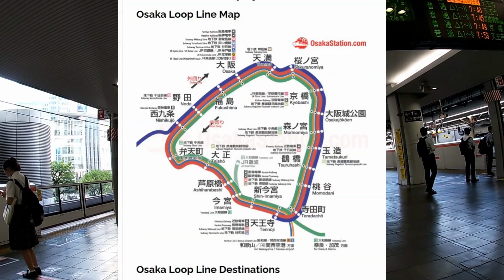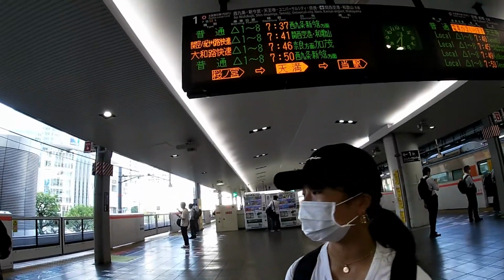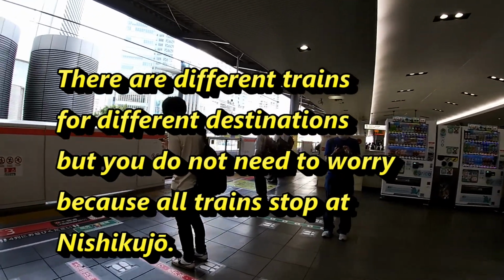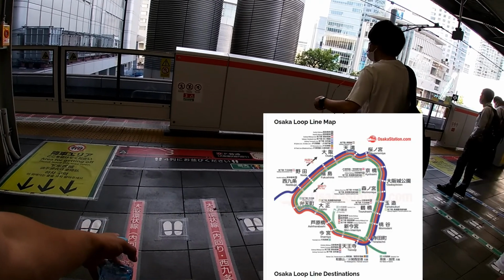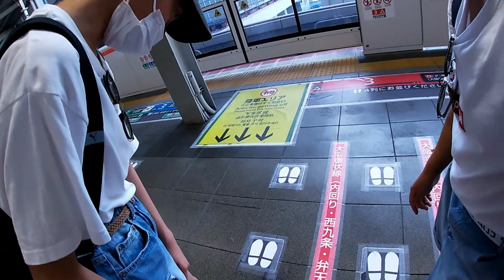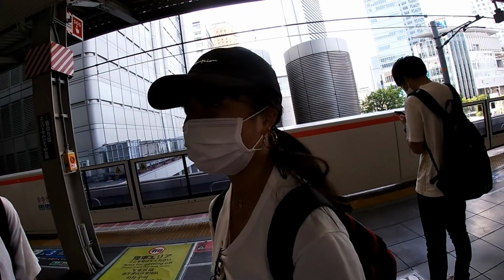It goes in a circle, but you want to transfer at Nishikujo. Yes, the Universal City. There are different trains for different destinations indicated on the floor. Osaka. For the airport or, in this case, to Bentencho, which is the final stop. We don't want that. It's going to Nishikujo. That's what we want. Okay.